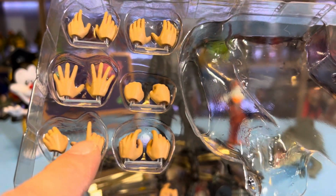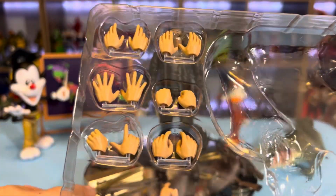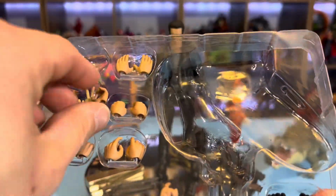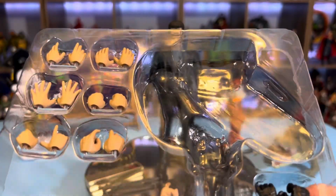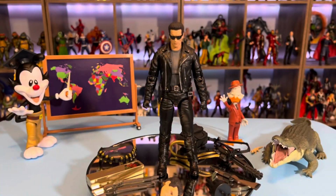This set is for this version of the lever action shotgun, where he's cocking it. So one to hold it, and then one kind of falling everywhere. And then some different grippy hands and trigger hands. So something for every pose, every accessory you could want to pose him up with. So that's really awesome.